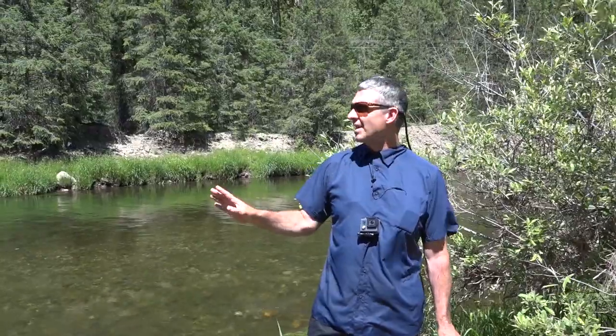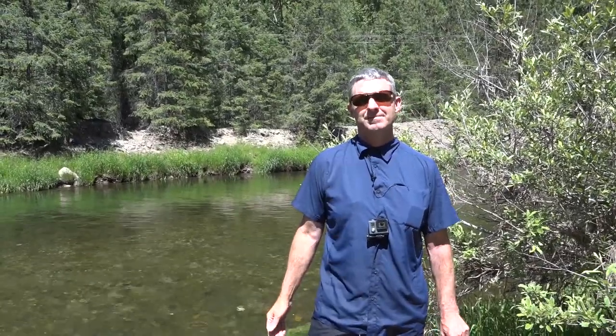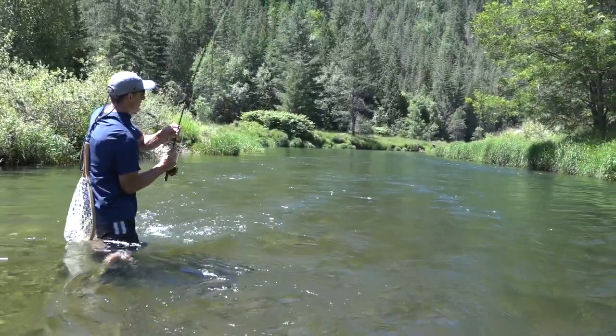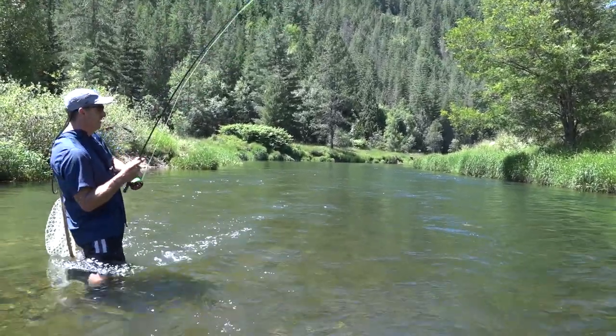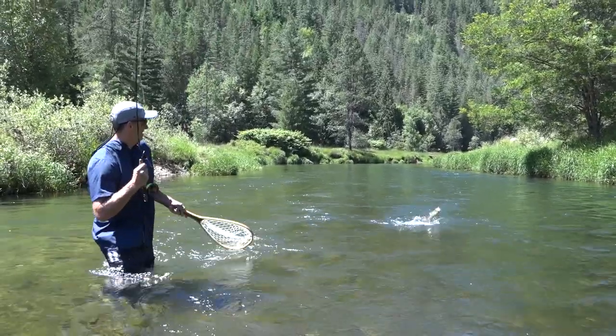Cutthroat didn't look very big. It was flashing around out there and looked like it was tiny, but the closer I got it, the bigger it was. It's awesome. Boy, it's a beautiful cut. You can see the colors right there in the water. See if I get some line in so I can skate them in.